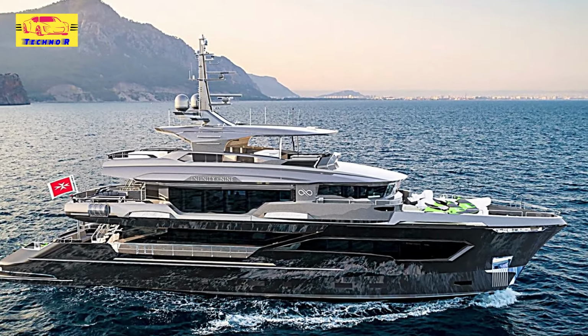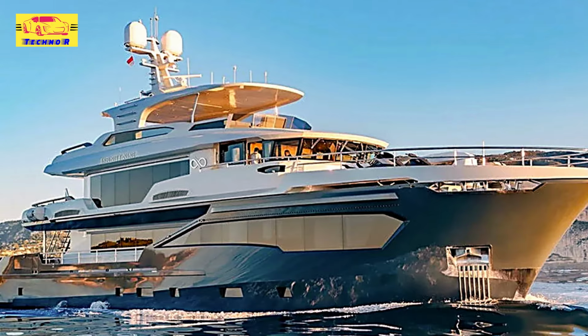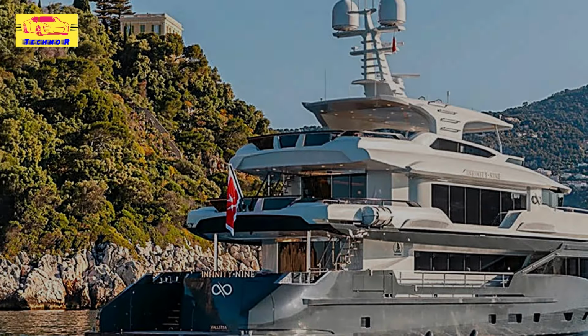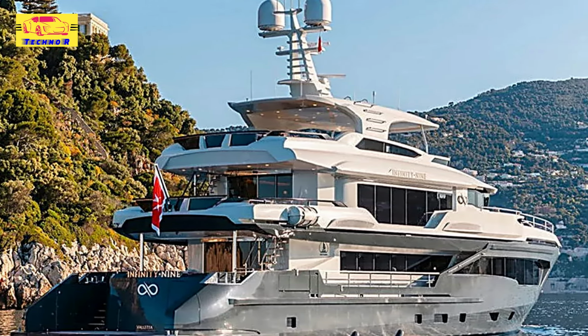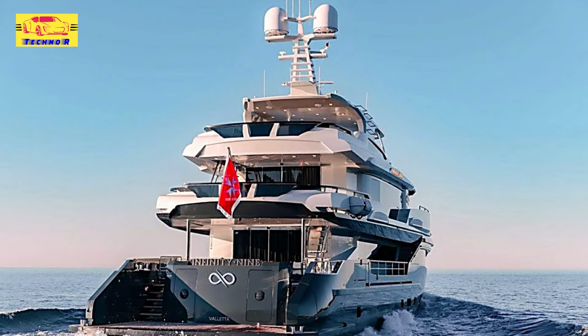Basketball legend Tony Parker is ready to sell his remarkable luxury explorer yacht, the Infinity 9, and it's causing a stir in the high-end yacht market. The former NBA star, known for his success both on and off the court, is parting ways with the $20 million yacht. But what makes Infinity 9 such a distinctive and highly sought-after vessel, and why is Parker letting it go?